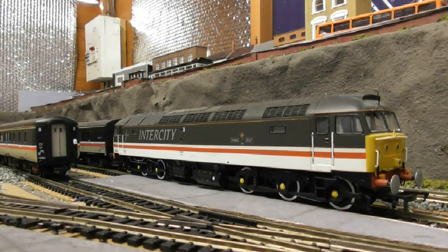Intercity was the main long-distance high-speed passenger carrying sector of British Rail. It operated the 125 high-speed trains first developed in 1976. It was also the prime operator on the West Coast Main Line and East Coast Main Line, and it had a very, very big network indeed.